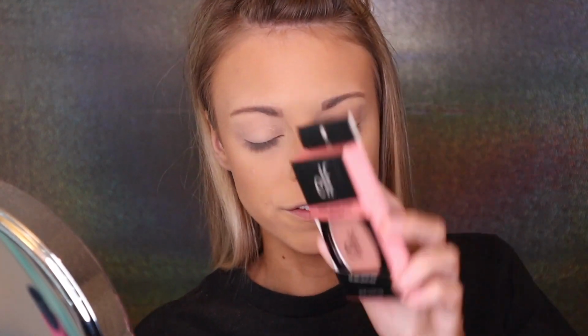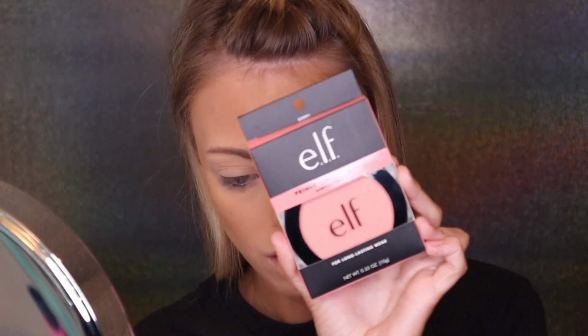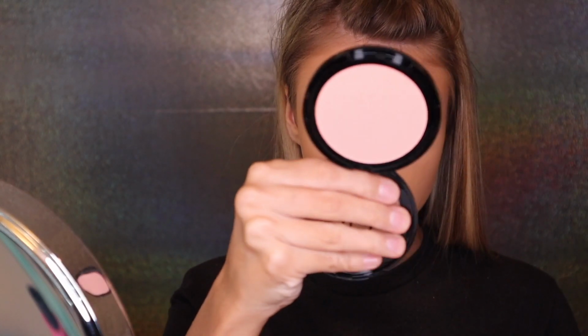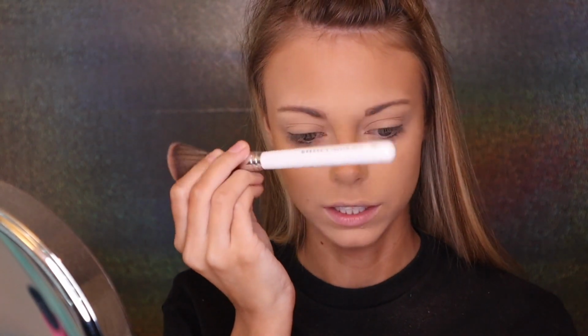Okay, and then the next thing that I got was the Primer Infused Blush in the shade Always Cheeky. Here we go. Always Cheeky. It's just a really nice, pretty pink. And I'm going to take this on my Morphe Jaclyn Hill brush.